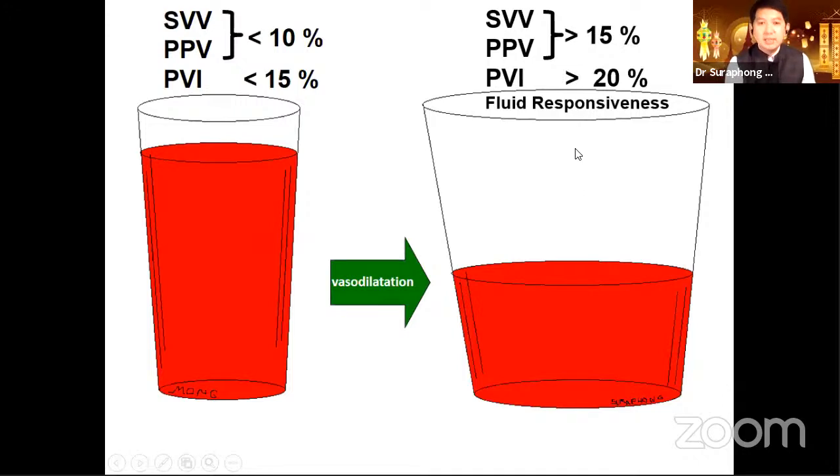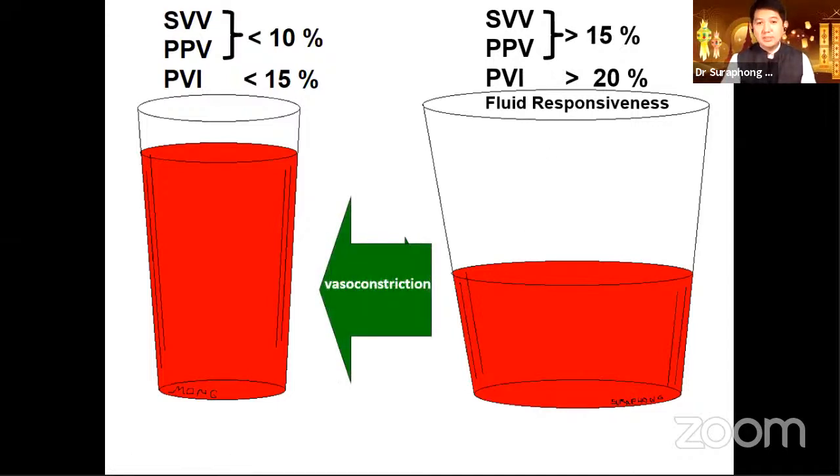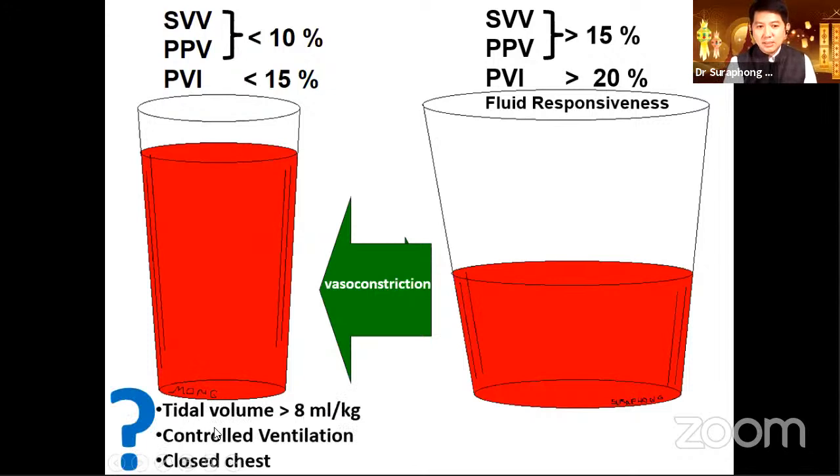But actually, we may not need to give fluid all the time. We may give a vasoconstrictor because we know the principle of this situation. And every time we have a low number, fluid non-responsiveness, I have to ask myself all the time, is the tidal volume at least 8 milliliters per kilogram or not? Is it during controlled ventilation or not? Or is it during closed chest or not? Because if the number is low during open chest, we cannot interpret that. But if the number is high during the open chest, it's called fluid responsiveness for sure.